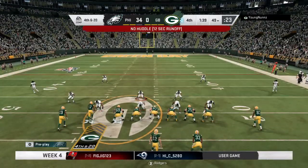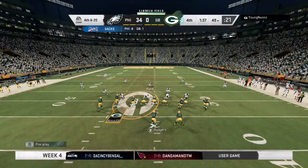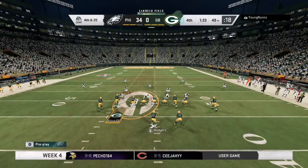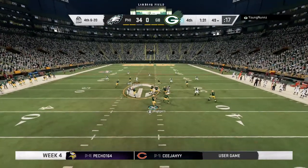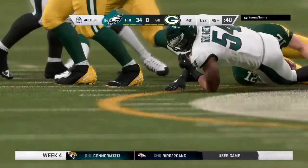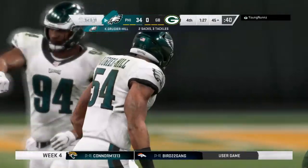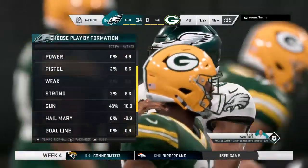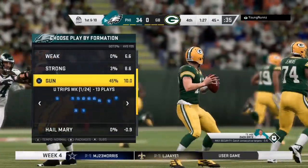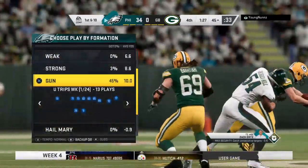All right, they're going to try and keep hope alive here on 4th down. They're going for it. Rodgers to throw for it on 4th. And he's going to go down again. They had to go for it with such little time remaining, and the Eagles are going to take over in great field position.